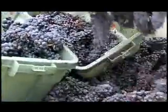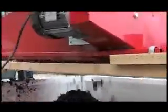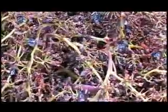Everyone asks if Lucy's here to stomp the grapes, and she's not. We've moved from stomping with our feet to now a little bit more mechanical assistance. We kind of manually, with a pitchfork, scoop it into a bucket, lift it up to our crushers. It goes through and it breaks apart, pops the skins open, de-stems it. The stems go through a little cylinder, the grapes fall through, and the stems pop out at the end. So real basic process.